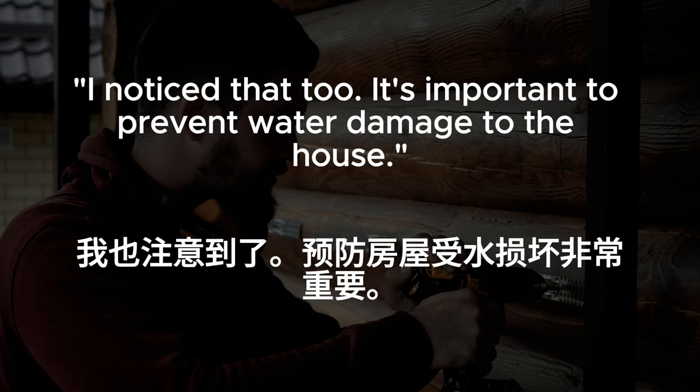I noticed that too. It's important to prevent water damage to the house.